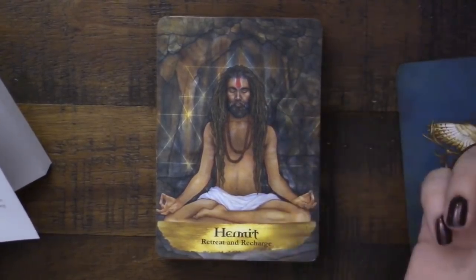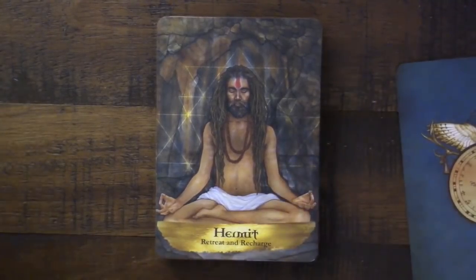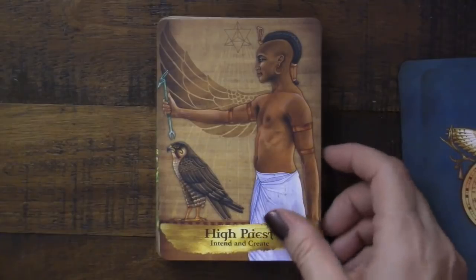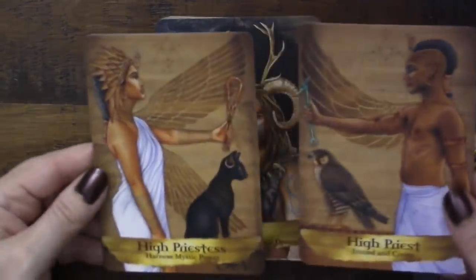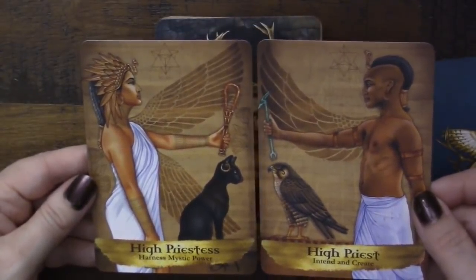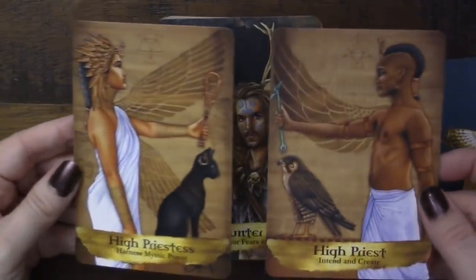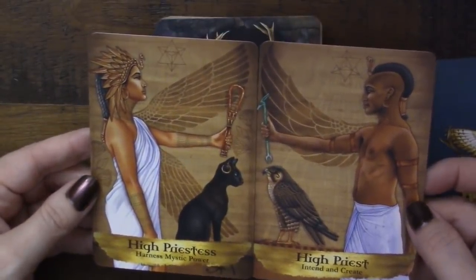So that idea of the cohesive Mother God. It does seem to be telling us at least where the imagery is coming from. Now, the High Priest, intend and create, and the High Priestess, harness mystic power, go together here with the Egyptian feel, which, I'm not a huge fan of Egyptian. I don't resonate a lot with Egyptian things, but this is beautiful. I think these are great representations to use.